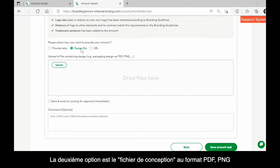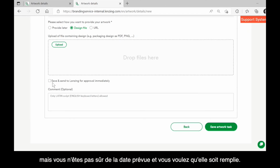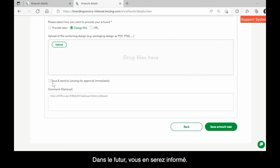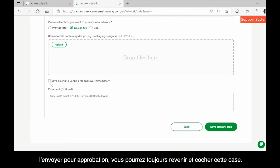The second one is an actual design file as PDF, PNG, or other suitable formats that you can upload here. And this option has a tick box, which is save and send to Lenzing for approval immediately. So again, for example, everything is ready, the design is ready, but you're not sure about the planned date and you want it to be filled. So in the future, you will get a notification for it. You can always leave it blank. And when you are 100% sure that yes, this artwork task is completed, and you want to send it for approval, you can always come back and check this box.